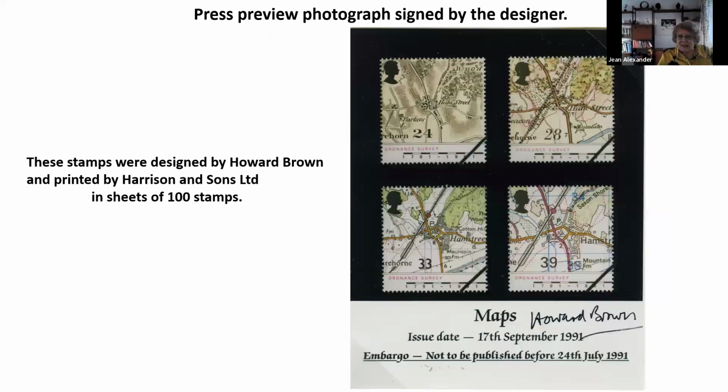That's the press preview. That's the photograph for the press, signed by Howard Brown, who was the designer. He designed a lot of stamps around about that time for Royal Mail. He's a very, very good designer.